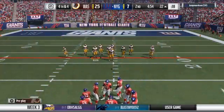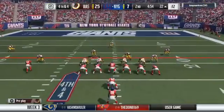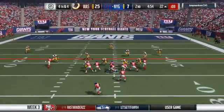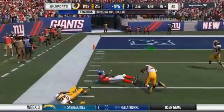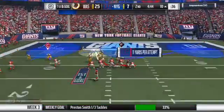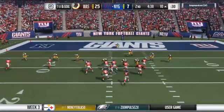NFL teams last year a little under 50% on 4th down conversions. This is a bit tougher. 4th and 4. They'll go for it. It's Manning. And Marshall's got it. And he's able to pick up the first down before he's tackled right at the 10. 12 yards is the pickup there. And the decision to go for it pays off. They've got a 1st and goal.